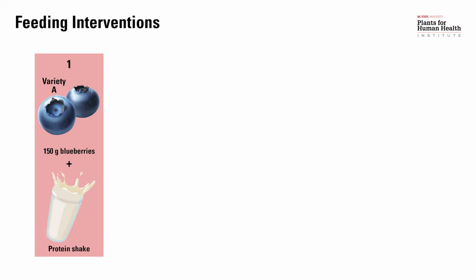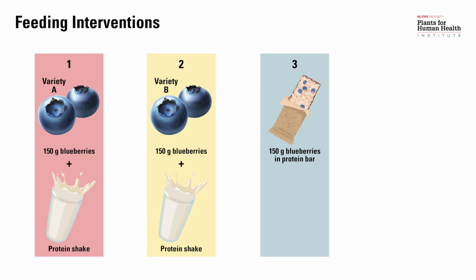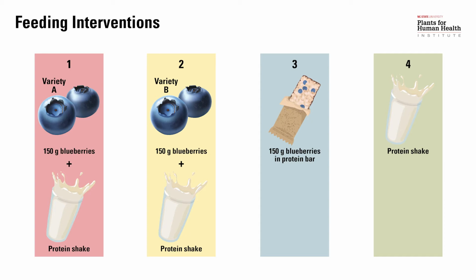Then they would go home and they would live their normal lifestyle for a couple of weeks, and they would come back and take one of the other meals, so either a different blueberry variety or a blueberry that is made into a protein bar. So this represents our processed product, but it would contain the same blueberry and the same amount. So we're comparing like to like. Or the 4th food that we would give them, we call a control. So basically the control is a protein shake which matches the other meals in every sense other than it doesn't have these blueberry phytochemicals that we're interested in measuring.